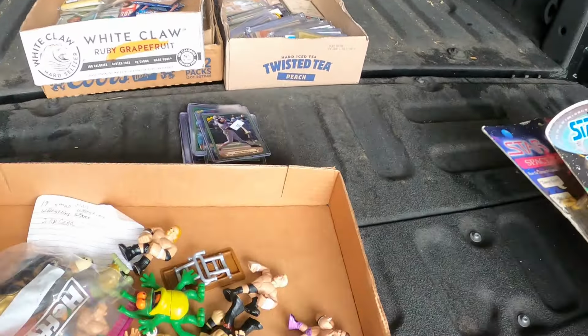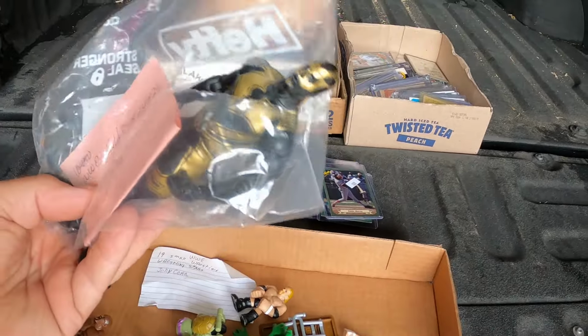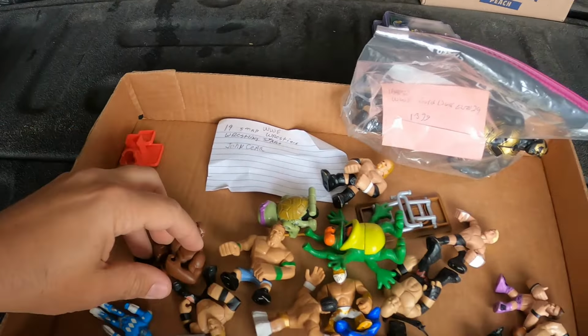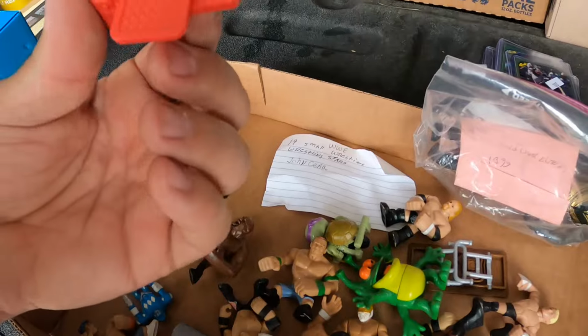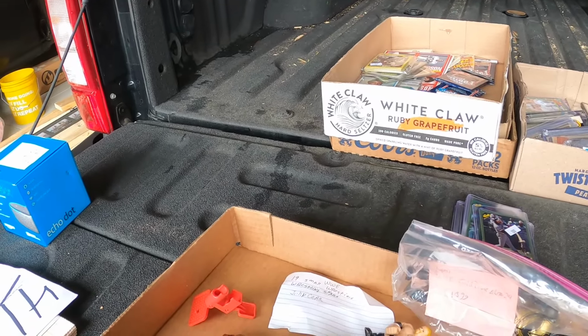Then I got this wrestling lot that I paid $5 for. It came with this Goldust WWE figure, $13.99 is what he says it is. And then it says 19 small wrestling stars. John Cena's in here somewhere. That's what it says. Oh, here. In the back. Yeah, well, it says, I can't read that back.